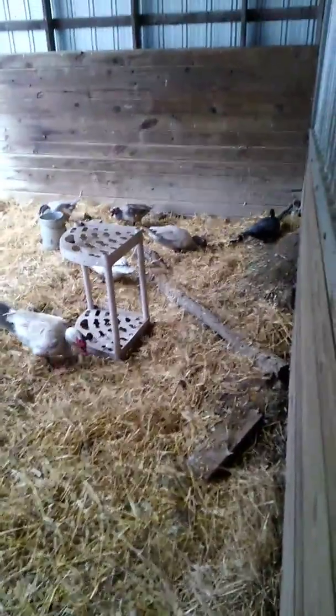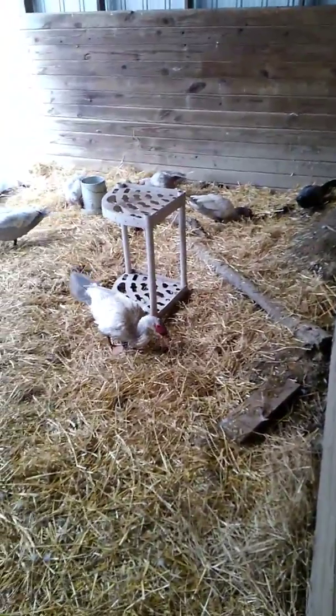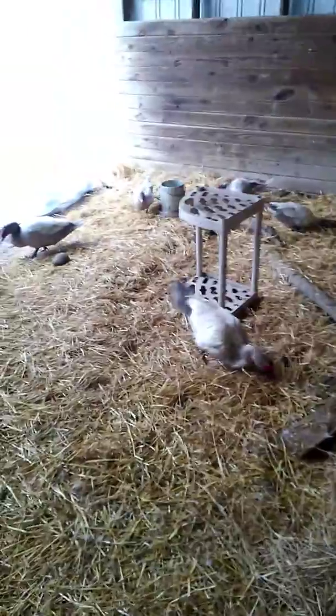Muscovy ducks of Functional Rustic, helping me build their winter enclosure.